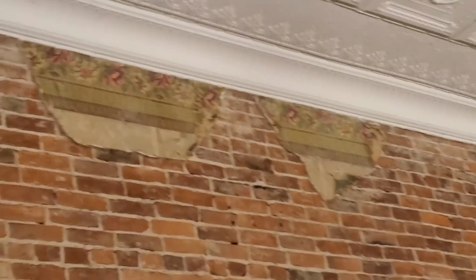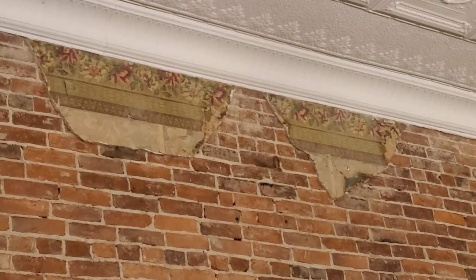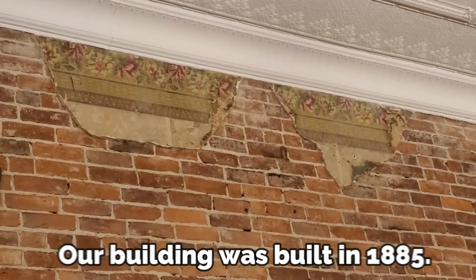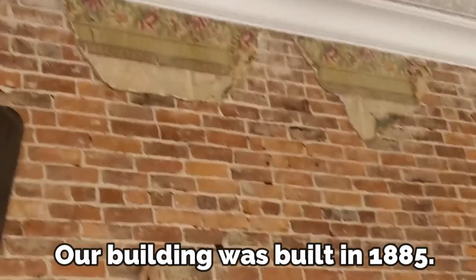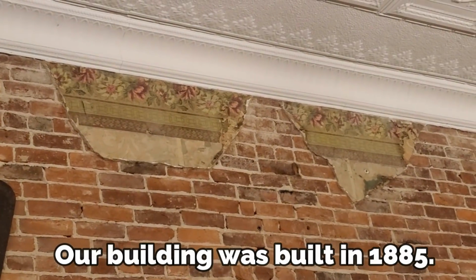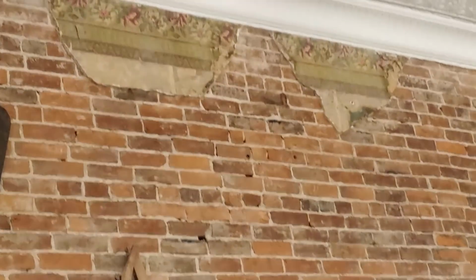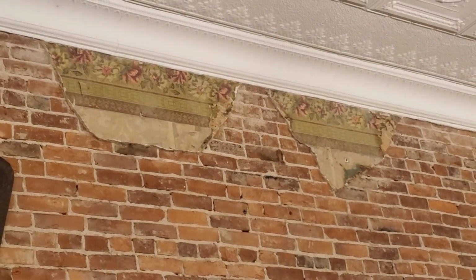We got to that last layer of plaster and we uncovered this beautiful original. This was the last layer of plaster. So this is the original wallpaper that was in. This was a general store. It was Webb's Trade Palace. They sold all kinds of things in here.